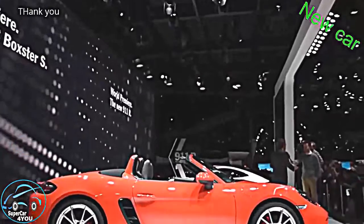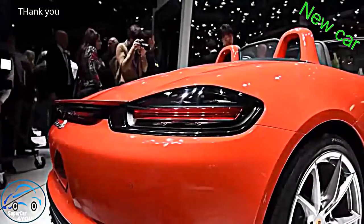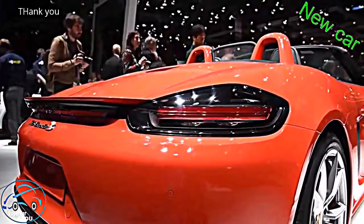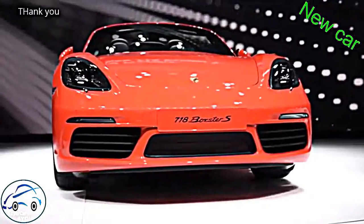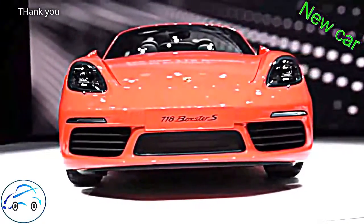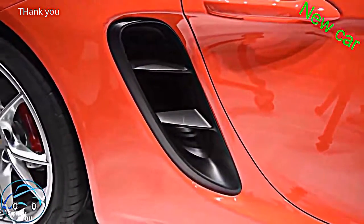The standard Boxster uses a new 2-liter flat-4 turbo engine that cranks out 300 horsepower and 280 pound-feet of torque. While the Boxster S model comes with a 2.5-liter turbocharged mill, developing 350 horsepower and 309 pound-feet of torque. According to the brand, this new engine should help to enhance fuel economy by up to 14%.